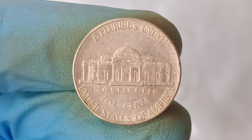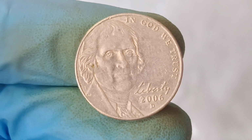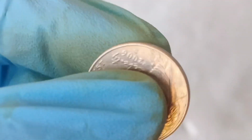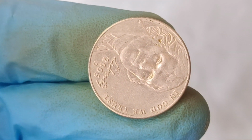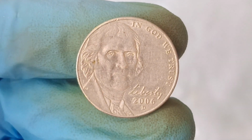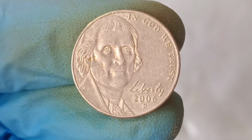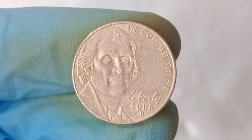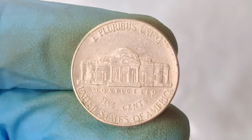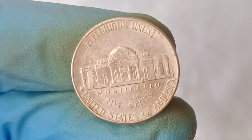The 2006 Jefferson Nickel had become one of the most coveted coins on the market, but the value of the 2006 Jefferson Nickels didn't stop there. As more and more collectors became aware of their worth, the prices continued to climb. In 2010, the total estimated value of all the 2006 Jefferson Nickels in circulation was calculated to be around $110 million. This was a staggering amount, considering that each nickel was originally produced for only 5 cents.